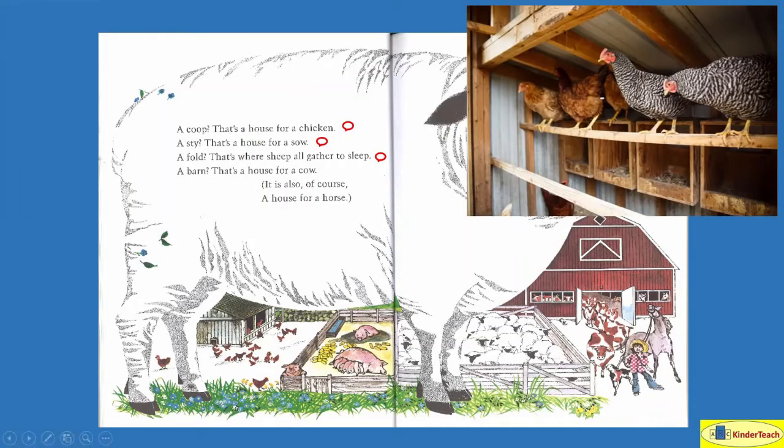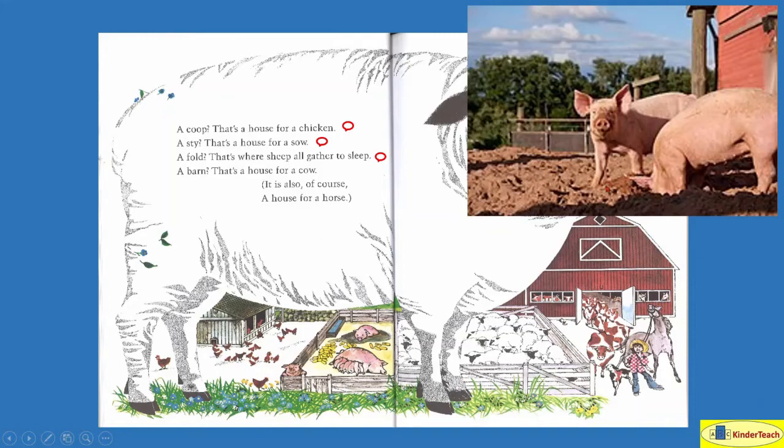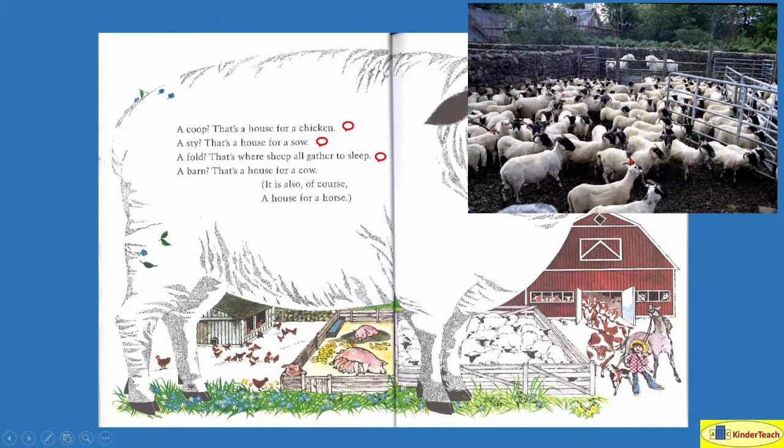And there are chickens in a chicken coop. That's where chickens live. And a pig sty is where pigs oftentimes live. A pigsty is just a muddy place where pigs can lay and rest. And this is a sheep in a fold. It's where they go to rest or stay, if they're not out in the fields.